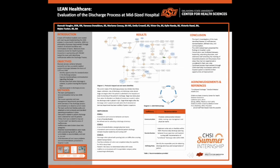Lastly, in order to set more clearly defined roles, we recommended identifying the responsible party for obtaining the discharge pharmacy and transportation of the patient out of the hospital. This is because while obtaining our data, we found that the responsibility fell onto the nurse completing the discharge after the physician order had been placed, often delaying transport and eventual discharge.